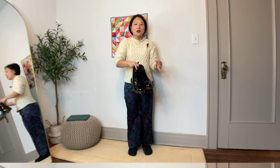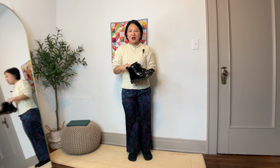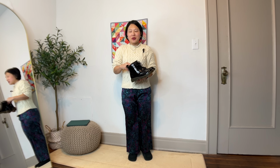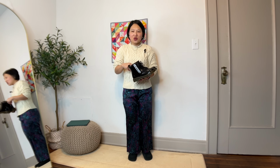These are the 1460 Doc Marten boots in patent leather, and these are the children's size 4. So I had purchased two different pairs of Doc Martens a little bit earlier, I think last month, and I really liked them, and so I wanted to get one more pair. And at Zappos, I had another fairly decently sized credit.